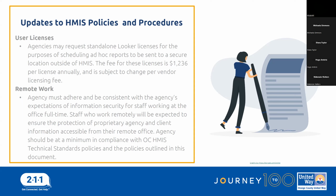Update to work schedule. Agencies have shared that they work either remote or hybrid schedules, and so the feedback was to update to include a remote work policy. The policy is that agencies should adhere and be consistent with the agency's expectation of information security for staff, whether they work in the office, remotely, or on a hybrid schedule. Agencies should at a minimum be in compliance with the OC HMS technical standard, which aligns with the HUD technical standards.